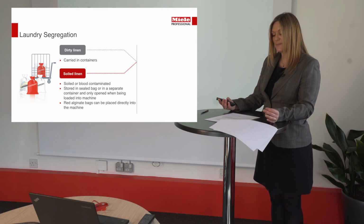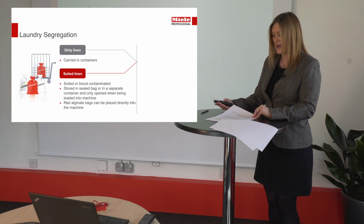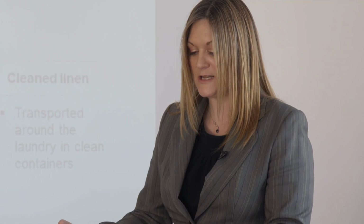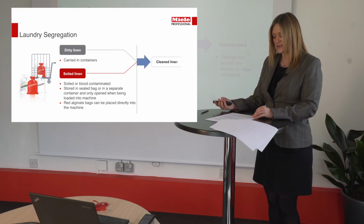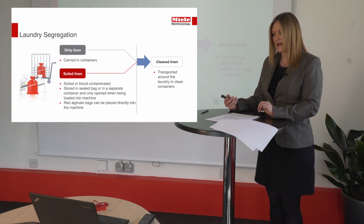This will need to be in a separate bag or a separate container, and either only opened when being put into the washing machine or put in a special colour-coded alginate bag which can be placed directly into the washing machine. After washing, it's important that the laundry doesn't touch the floor, so it will be transported to the dryer in clean containers and finally onto the racking system.